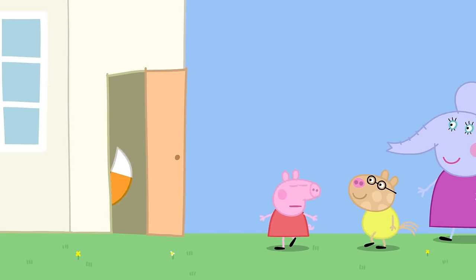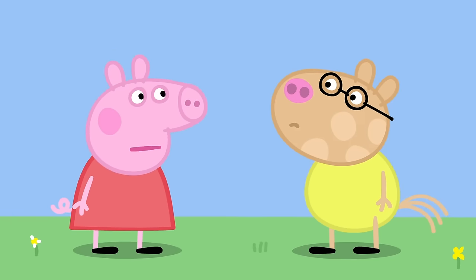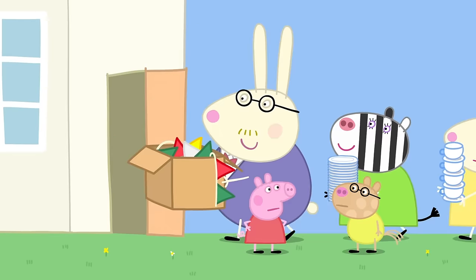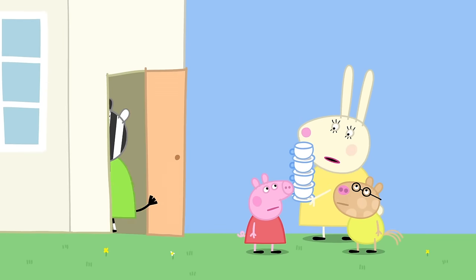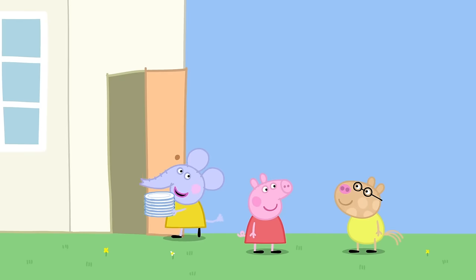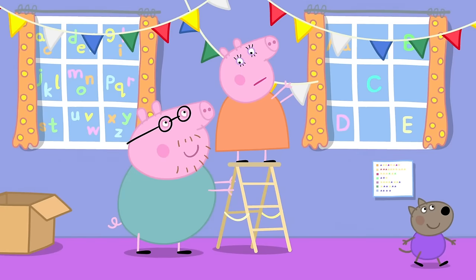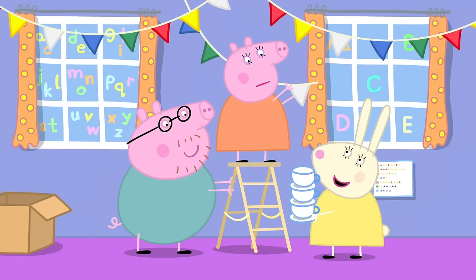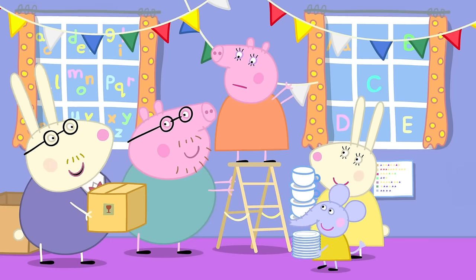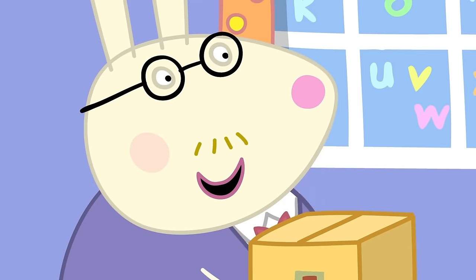It is the day of Madame Gazelle's leaving party. Everyone has come to help. Pedro, you stay outside and tell us if Madame Gazelle's coming along. Why? We don't want Madame Gazelle catching us getting her party ready, or it wouldn't be a surprise. Okay. I hope we've invited everyone. What about Madame Gazelle's old friends? Wasn't she once in a pop group? That's right. She played guitar with the Rocking Gazelles.